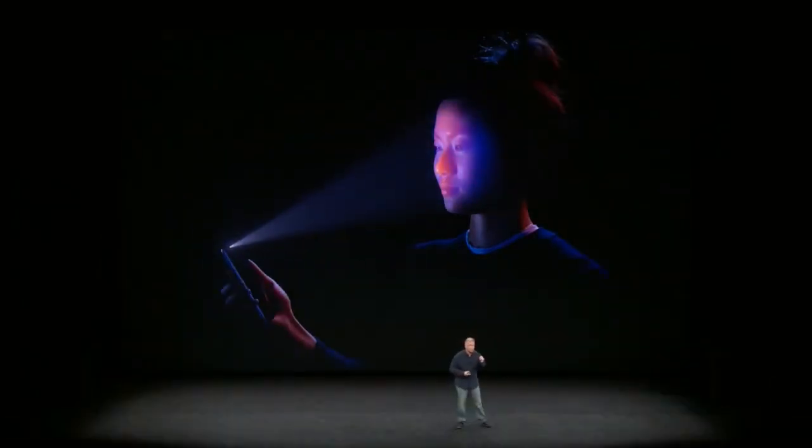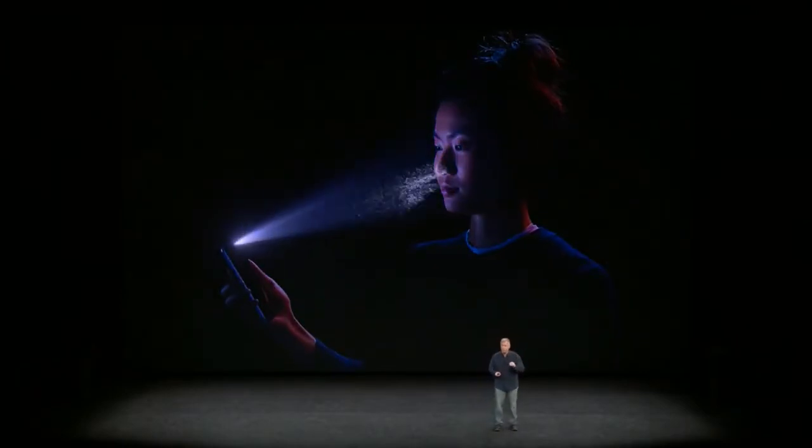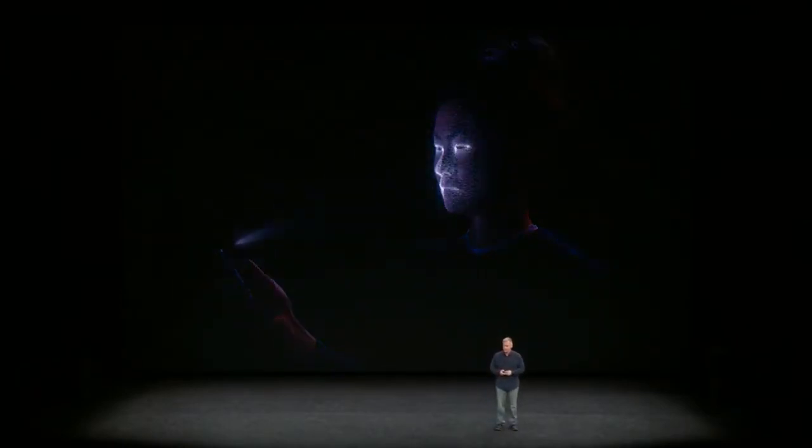The dot projector projects out over 30,000 invisible IR dots to create a mathematical model of your face. And then we check that mathematical model against the one that we've stored that you set up earlier to see if it's a match and unlock your phone. Now, this all happens in real time. It all happens invisibly. You don't see these things going off. It's incredible. It just all works and all happens.